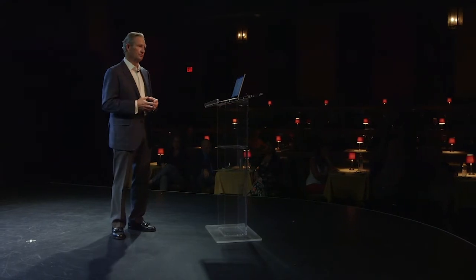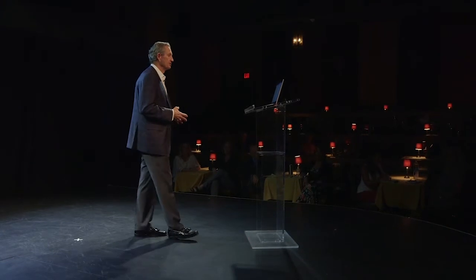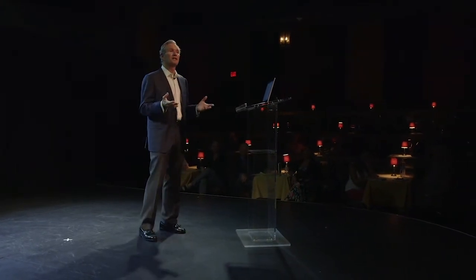So here are the rules. Whenever you go on a listing appointment, you want to make sure that you're 5 minutes early. 1 minute late is way too late. 10 minutes early is way too early, so 5 minutes is the rule. You want to be there 5 minutes early, even if you have to drive around the neighborhood 3 times to make sure that you're there at the right time.